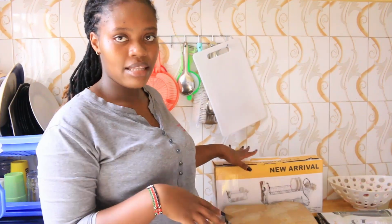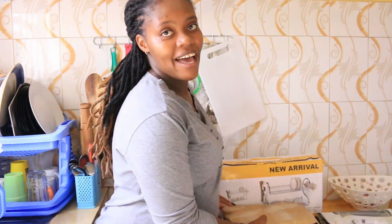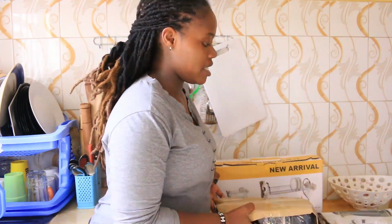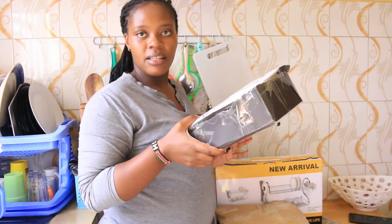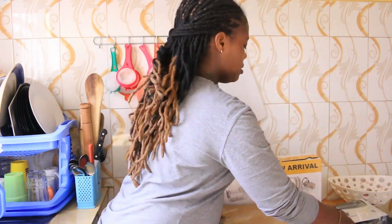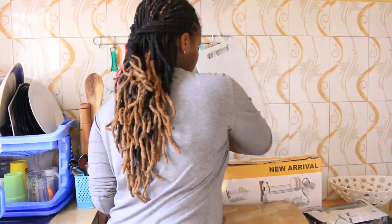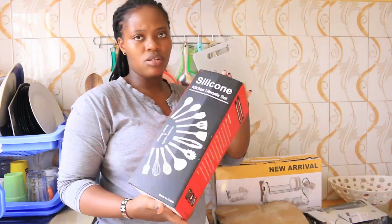So I'm gonna show you the few things I got. I got four items, like the things that are here above. I know you can just see this one, but I have another box here, and another one here. And another one that is hiding back over here. So maybe I can start with this one.